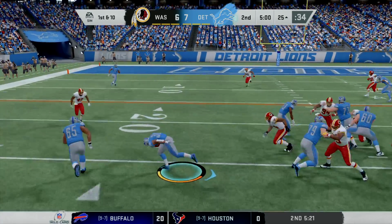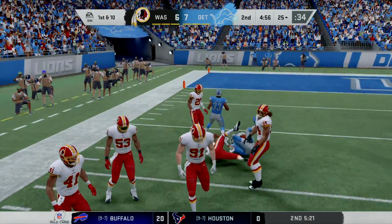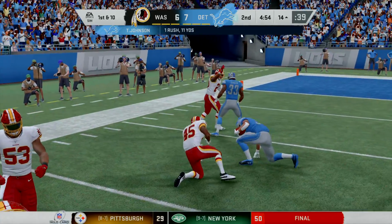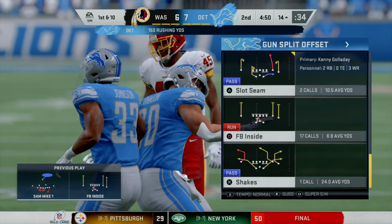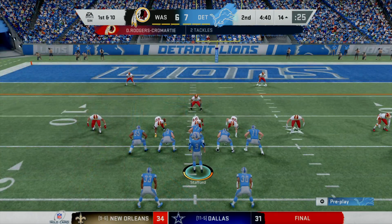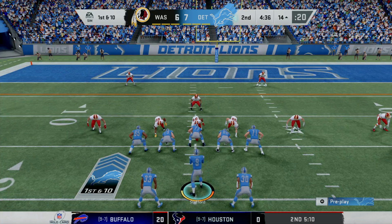A first down carry here for Johnson. And down inside the 15 he goes. 11 yards there and a Lion first down. Exactly what they needed right there, because they needed to use the ground game to take some pressure off, because the quarterback's been struggling a little bit.